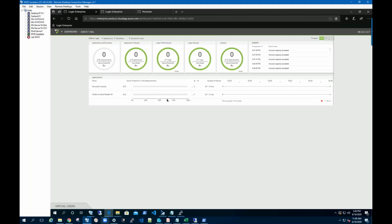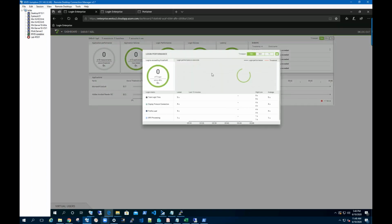Thank you very much. So what you see in the resulting window here is that now that that virtual user has had a chance to use the environment a little bit, we're starting to get some performance data, some availability data. We can look at things like login performance over the last 15 minutes, 30 minutes, or an hour. We just started, so we only get one data point now, but you can start to see what total login time is looking like. Display protocol connection time, that would be ICA connection time, profile loading, GPO processing. You basically start to get all of this information about logons.